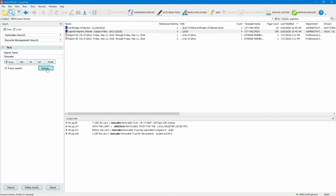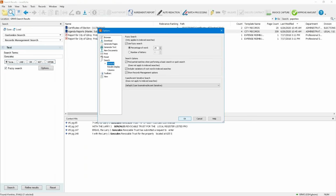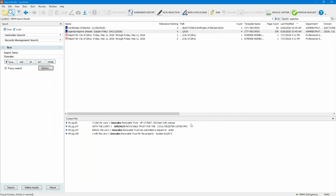Well, what is fuzzy search? Fuzzy search is finding a variation of the word. So with this, I've got it set up to use the fuzzy search and find at least 25% of the word that I'm looking for. And we can change this percentage, or you can do it by letter. In my case, if I was looking for Gonzalez with a Z or an S, I could have just done number of letters, which would have been 1. Okay? Now, let's take this a step further.